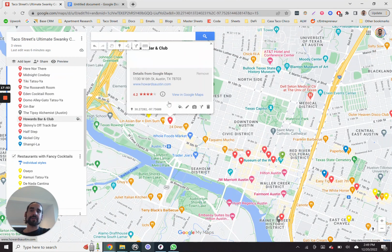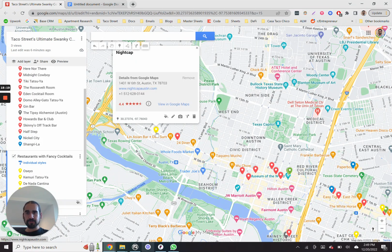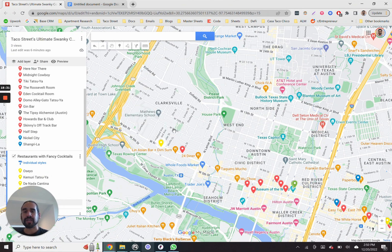West of downtown, there's a brand new place that just opened up, Howard's. It's along West 6th Street. I was there when it was really busy, so I'm not sure if it's the kinds of people who are going to make like busy bar cocktails or slow, swanky, really tasty cocktails. But it's worth kind of putting on the radar. Further down is one of my favorite places, Nightcap. It's a really good restaurant on its own, but their cocktail program is really good. So you just go there, drinks, light snacks, and you'll be happy.